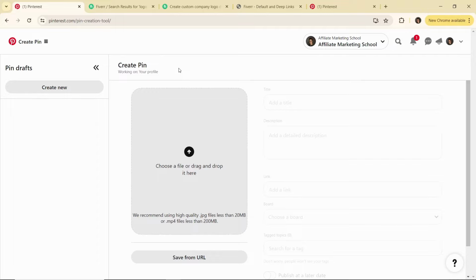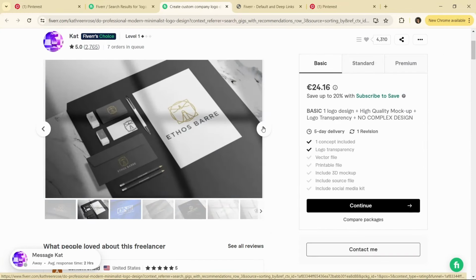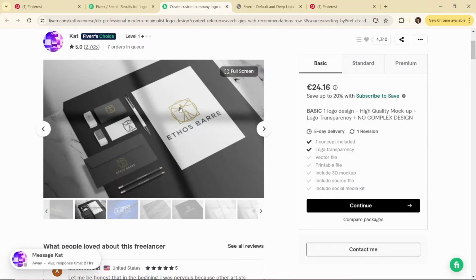You'll arrive at the pin creation page. Now let's go back to our sellers page and search for a suitable image for our pin. Just scroll through those images and find the one you like the best. For example, these images right here have watermarks, but the first one doesn't have one. So in this case, I really like this one. It shows that we can make logos for different applications.